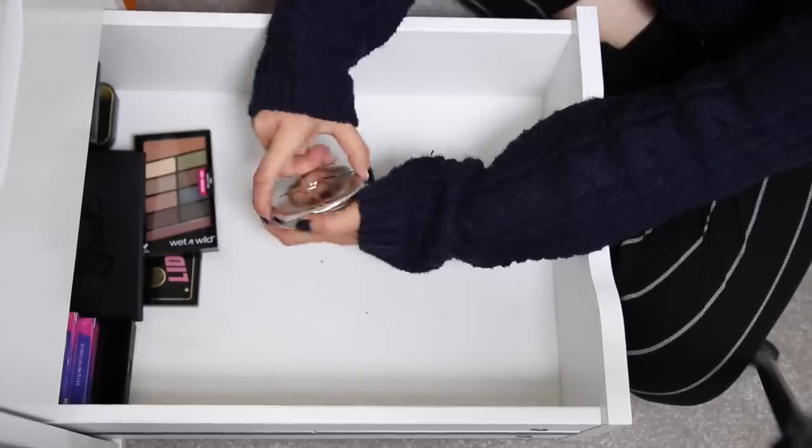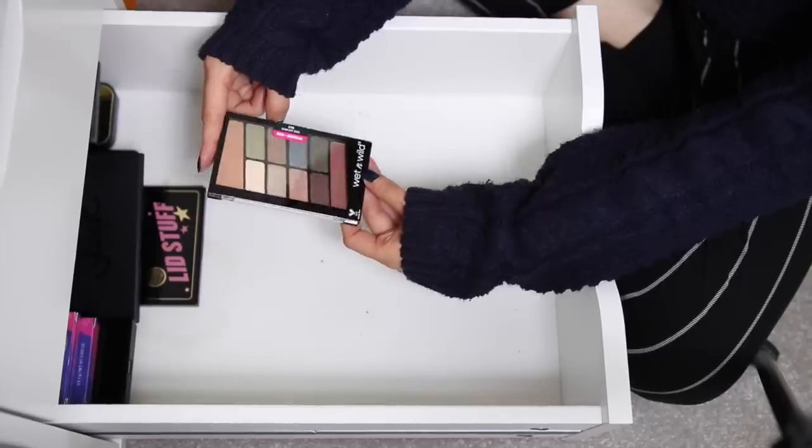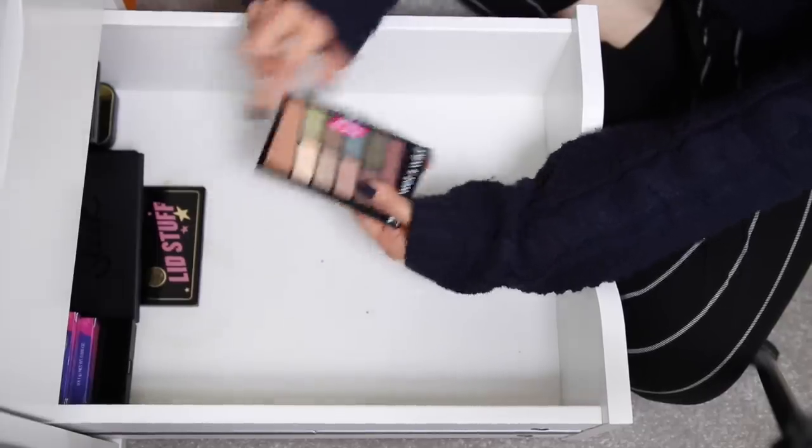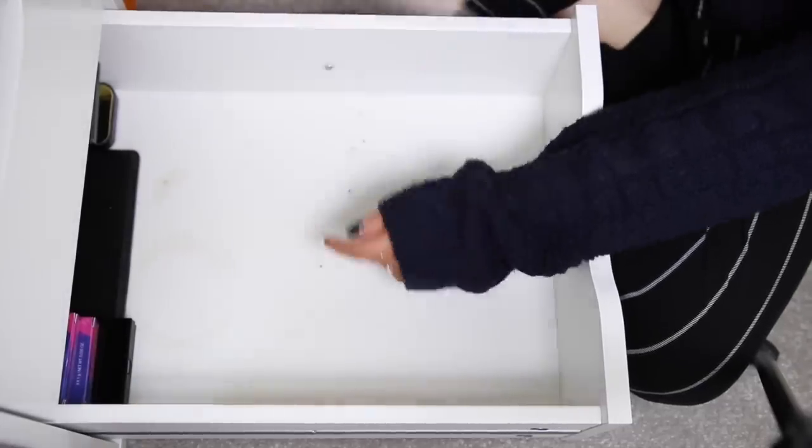This is the Kiko eyeshadow palette. Oh, that's well nice. I'll keep that one. Wet n Wild eyeshadow palette. I don't think I've even opened that, so I'll put it in the giveaway. I used to love this. This is by Maybelline, and yeah, I will probably just keep that.